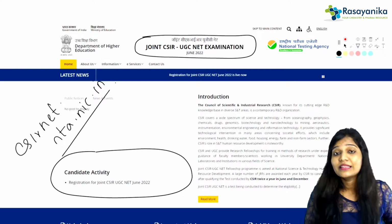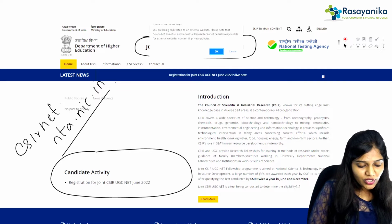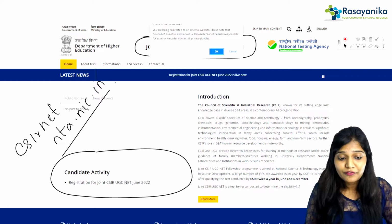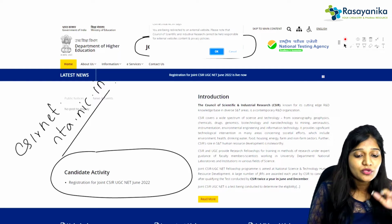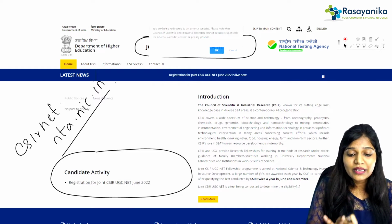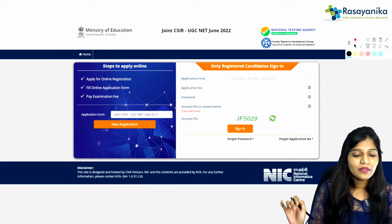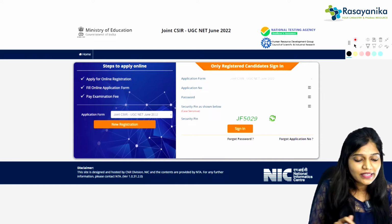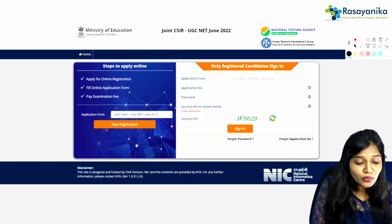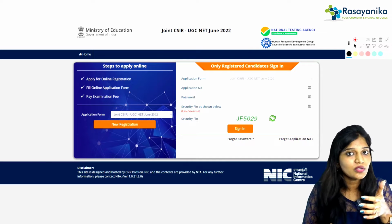So you'll be seeing the candidate activity. In that, you are going to select registration for joint CSIR UGC NET June 2022. After that, you're going to see a dialog box which is going to be over there. You're being redirected to an external website. So click on OK, and it will take you to another one. After that, you're going to see a page like this. In that, if you are starting your application process, then click on new registration. If you have already done your registration, then you can check in using your sign in option.